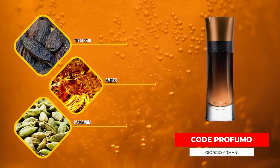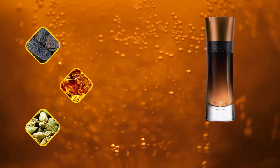Now, I myself typically reach for Code Absolu over Profumo, but if you're looking for just straight up performance, you know, projection, longevity, Profumo is gonna do that better than Absolu. And they are pretty similar. I mean, Absolu and Profumo are not worlds apart as far as how they smell.